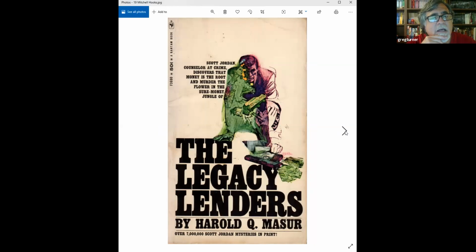This is probably very late 60s, maybe even in the 70 or 71. I think this might be the last book in the series, at least that I own, The Legacy Lenders. And this one is by an artist by the name of Michael Holtz. I like the fact that over the kneeling or leaning over man, you're creating a kind of a 3D effect there. Pretty cool cover. Would make me want to buy the book new, but I'm sure I had to find it years later in the used book marketplaces.